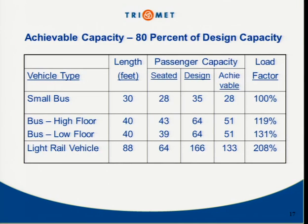A low floor bus has the exact same standard of 51. There are 43 seats on a high floor, 39. So our standard on a typical 40-foot bus is 51, that's 39 seats and 12 standees. Once we get above that, that's when we start having issues, and that's when we start having our factors of our service standard. And on a light rail vehicle, this is per 1 car. There are 64 seats on it. The achievable capacity is 133. So that gives you an idea of the max.